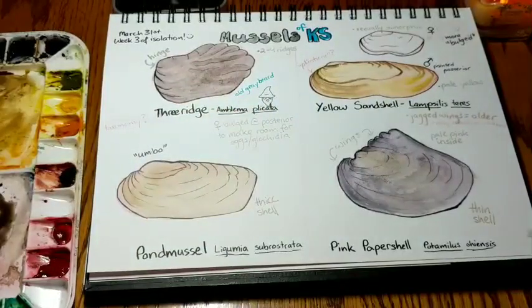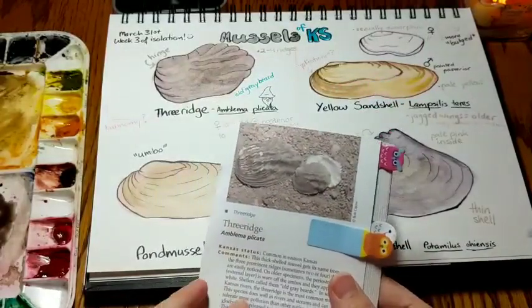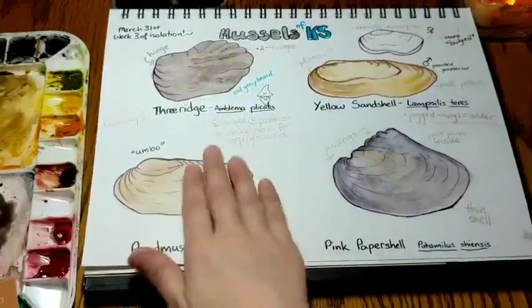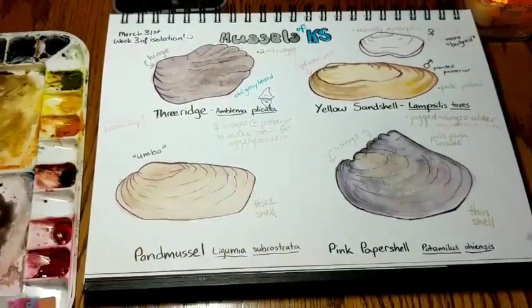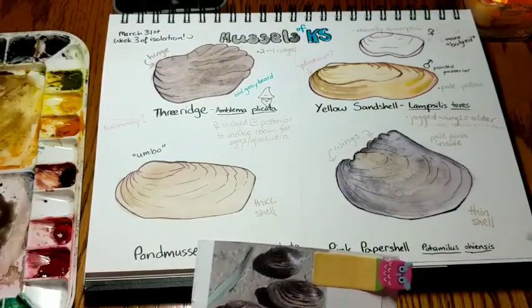If you're sketching outside, what's really nice is that it dries out really quick because it's outdoors. Inside, if I'm in a hurry, I'll use a blow dryer, but it's fine. Okay, actually that feels really good now. Cool. So let's just go back to our pond mussel, finish him up, and then be done with our nature journaling for the day. So there's this guy.